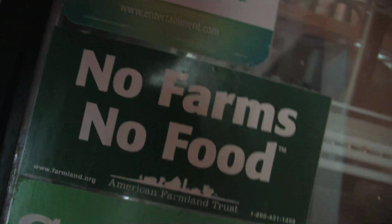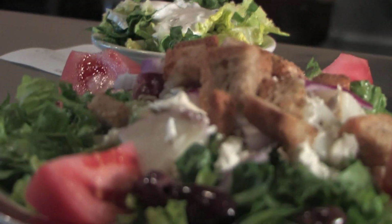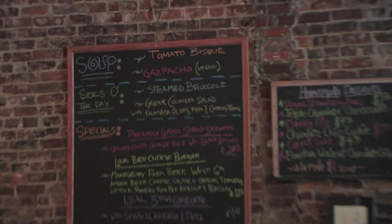Everything's local. It's one of my favorite restaurants in town. It's delicious. And since Alfalfa relies so heavily on local ingredients, the menu is always changing with the seasons. We change the menu every few months, definitely. One of the other things that's really awesome about this place is every time I come in here, there's a new special, and it's always just an excellent choice.